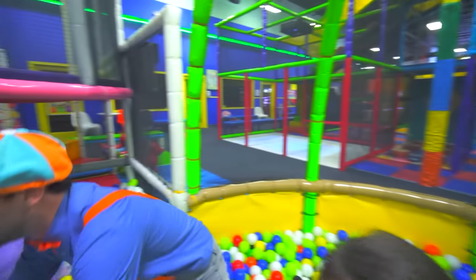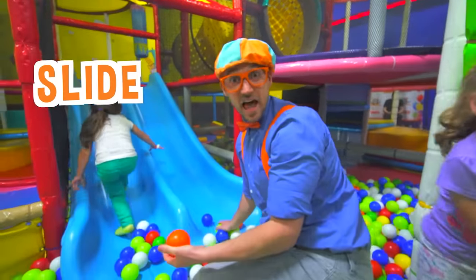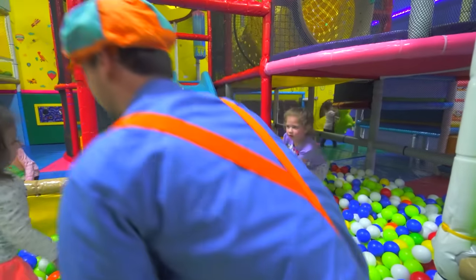What is this? It's a slide! Oh, it's a slide! I can't even climb up. Okay, there. I'll go down the slide. Wait, okay? Let's go.